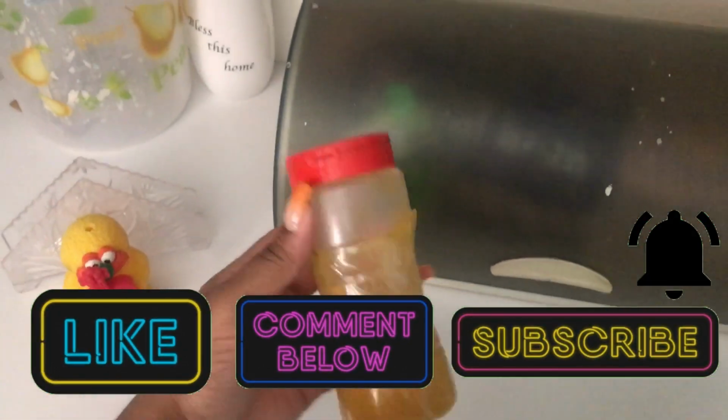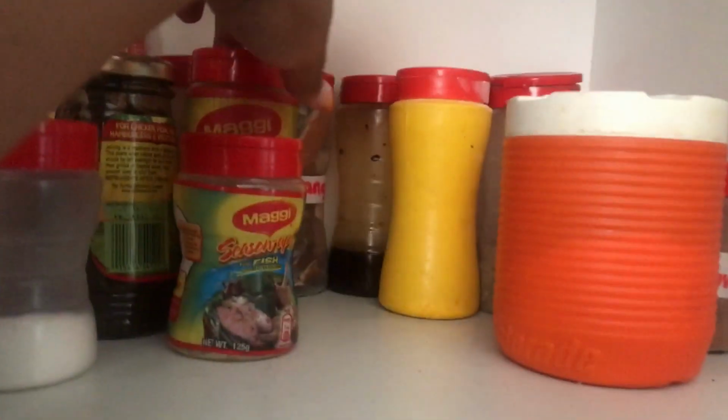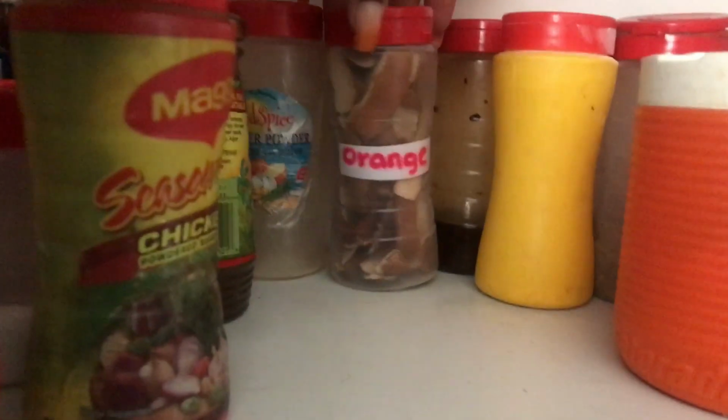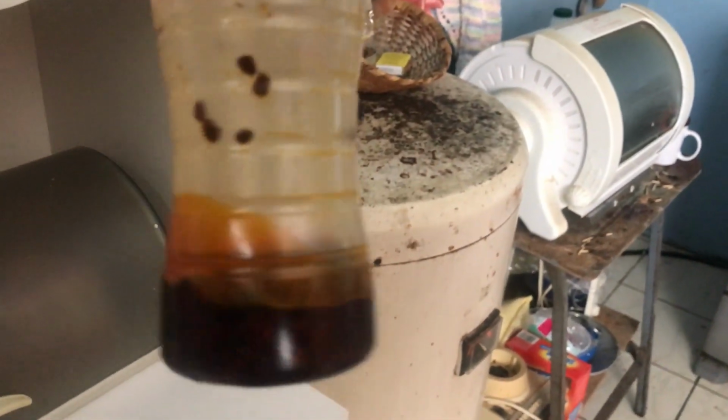What else do you want to put in? Anato? Anyway, so this is curry powder. Where is that? In here? Alright, let's look for that. Ginger powder. Orange. Is it this? Yes, it is. What is this? Anato. So guys, this is anato. My mommy must have put that in there. I don't know what it is, but okay.